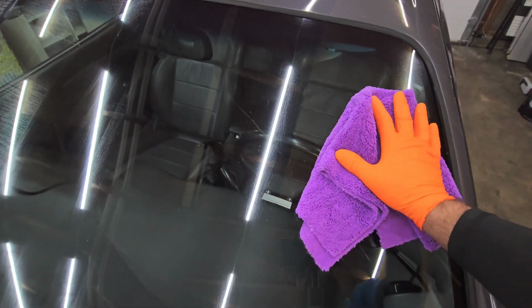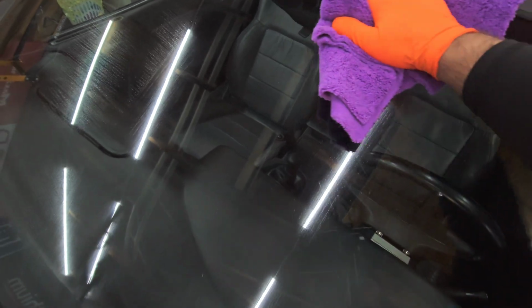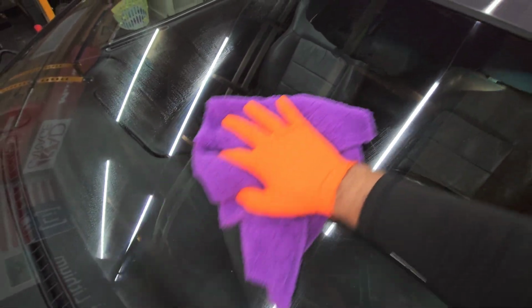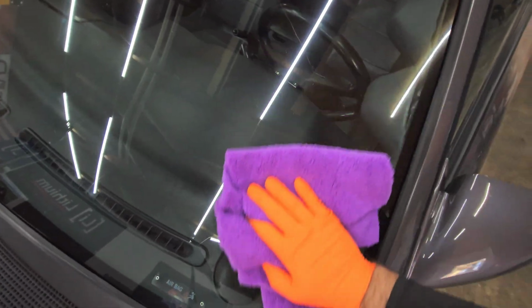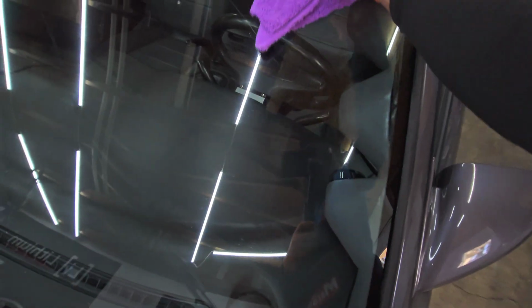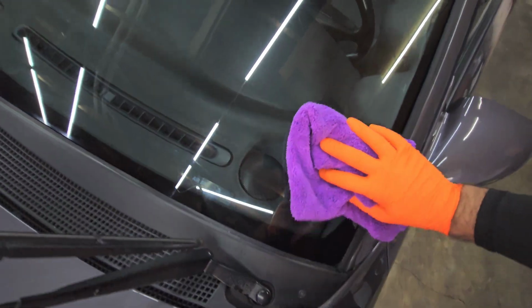Look, I'm just going to do a quick wipe. Look, it's gone. That's how easy it is. Watch. That's how, I mean, it's absolutely effortless. And it's just like that on the paint, no matter how long you let it wait. Effortless, absolutely effortless. And it's nice and slick.